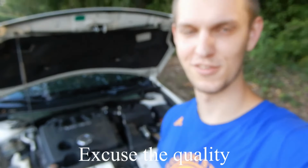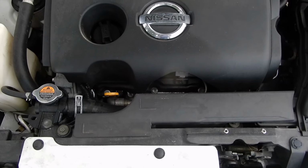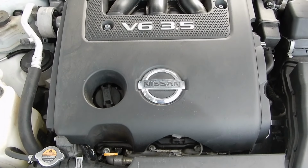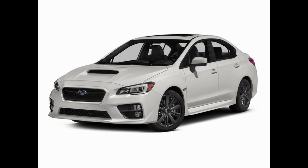I will call this a very good sleeper. Like I said, it is a 3.5 V6, as you can tell right here. It has 270 horsepower and 258 foot-pounds of torque, which in power and torque is comparable to a Subaru WRX. Not an STI, but just a regular WRX. It has about the same numbers.